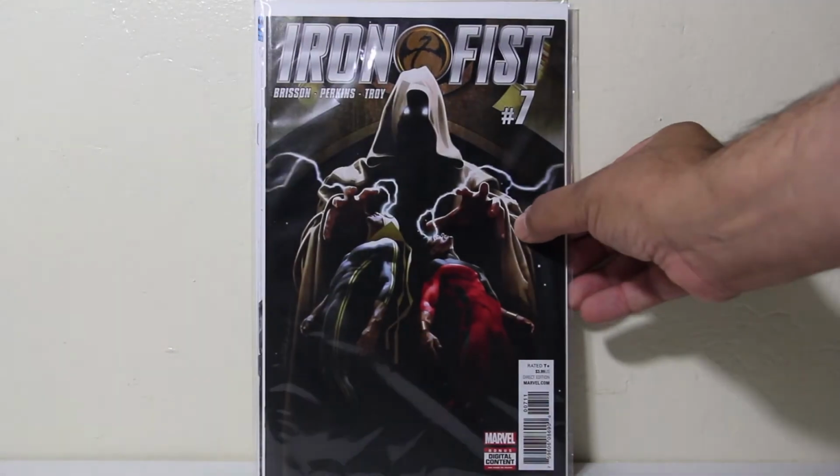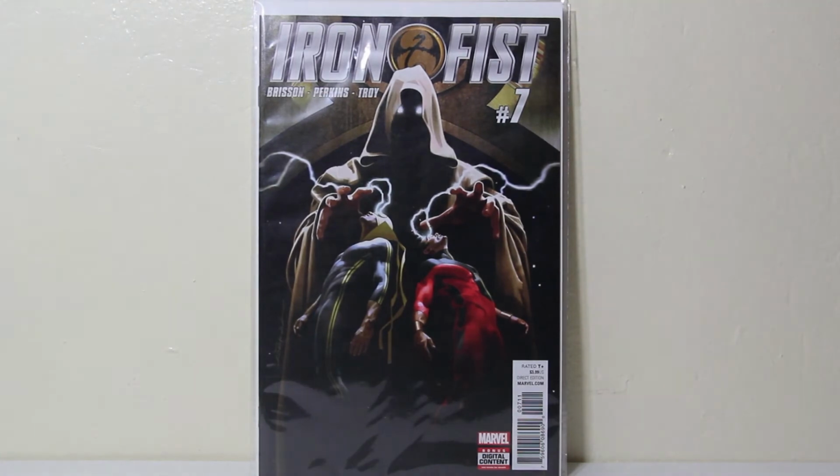Something I have been reading though, pow, is Iron Fist. And this is from Marvel Comics' Iron Fist number 7, showing Shang-Chi and the Defender of Kunlun in the hands of the Seer. I've never heard of the Seer before, and I've been reading comics for a long time, so I don't know if this is the first official appearance of the Seer. Not sure, but it's a pretty cool story, and it's another magnificent cover on the Iron Fist line, and that's Iron Fist number 7 from Marvel Comics.